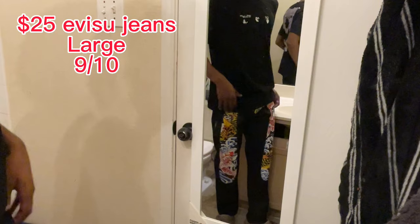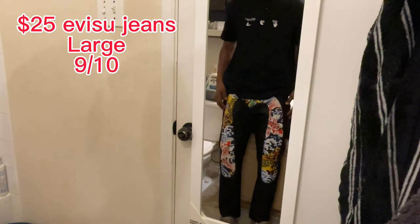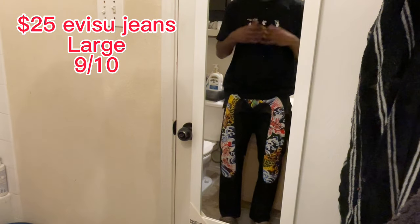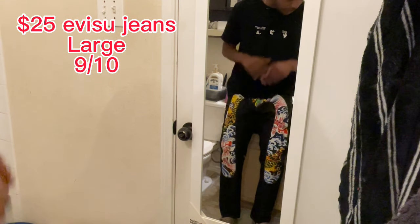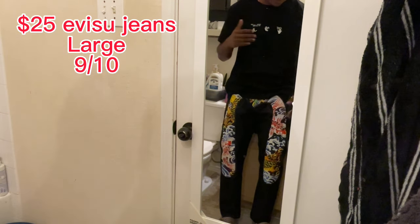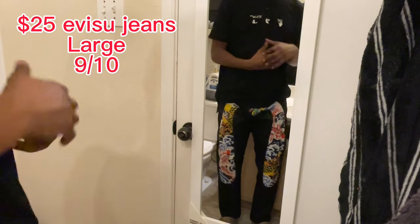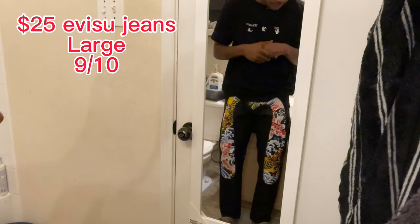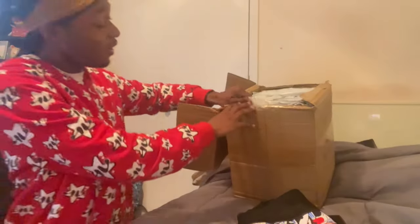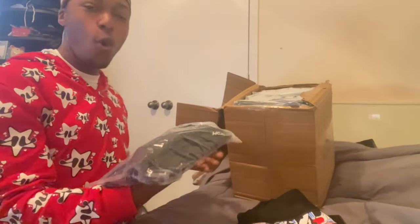All right, y'all, so here are the Ibisu jeans, as you can see. And man, I'm not gonna lie, I really like these jeans a lot. I wore them backwards so y'all can see the print, because that's the most important part. So for these jeans, man, I would give this a solid 9 out of 10 because I really love the print. The print seems like it's on correctly. Like, if you wash this, it's not gonna come off. The jean quality for 25 is actually really good, and I'm really impressed with that. So I'll give this a solid 9 out of 10, man. We already starting off good. Ooh, next one up.